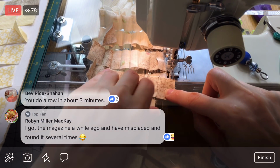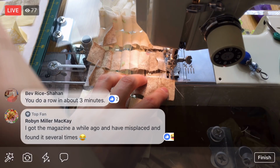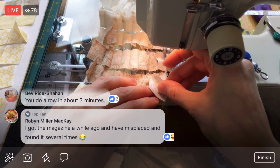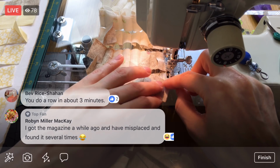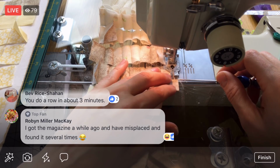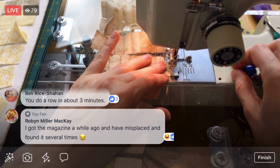I like this little brown fabric still. Oh, you have the actual magazine? Oh, that's awesome, Robin. Yeah, originally it was a free pattern when you buy the magazine, but now it's out of print, and they have it online for sale as a pattern.